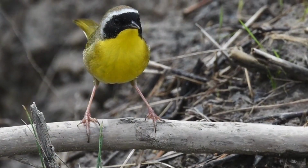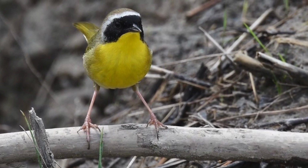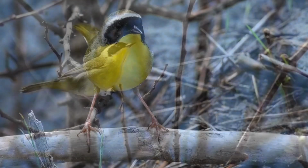These warblers arrived in early May. Males sing often in late spring and summer. Their song sounds a lot like witchety, witchety, witchety. Listen again.